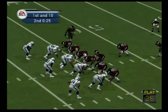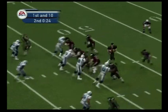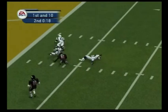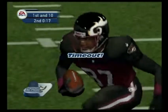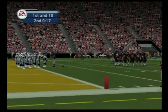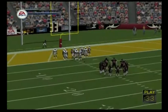The home team used motion. Hot, hot! Quick run. Throws left. Number 87 with the reception. Riley with the takedown at the 4. Timeout called by the offense. They have one timeout remaining. So it's first and goal.